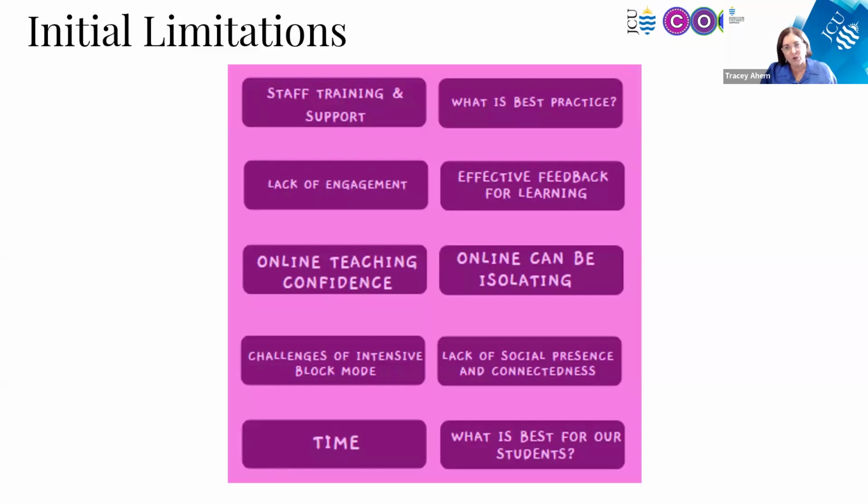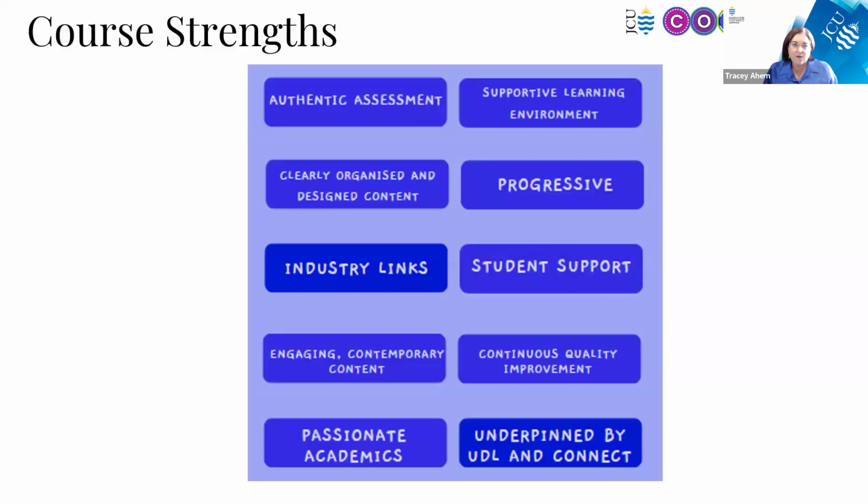So we needed to find solutions to offer our students a better learning experience. Over the years, we've continued to work on many elements of the course, and we recognise that our course has many strengths. On this slide, we recognise strengths such as the links to industry, the supportive learning environment that we're able to provide, the engaging and contemporary content developed by passionate academics who work continuously to improve the quality of the course.